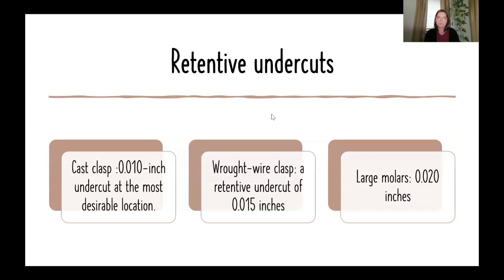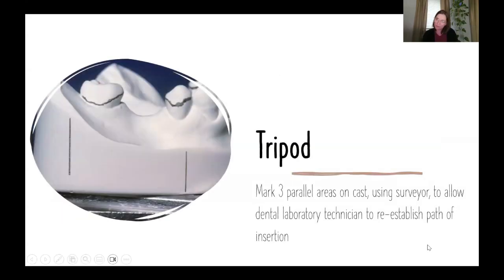And so this is just kind of reviewing. Typically for a cast clasp, we'll use a 0.01 inch undercut on anterior teeth and the premolars. For a second or first molar, we'll usually use a 0.02 inch undercut to engage our clasp. And then in the middle, for a Roach clasp, we might want a 0.015. And we'll talk a little bit more about those clasps as we move forward.